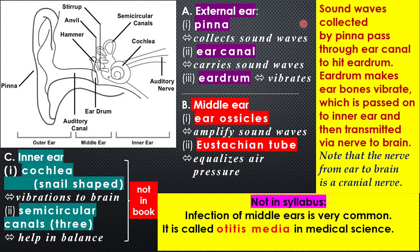So how does it work? Sound waves are collected by the pinna. In animals, it can be moved in the proper direction. You can place them in different positions. So sound waves are collected by the pinna and pass through the ear canal. This is the ear canal. See how they are passing. From here, the vibrations of the waves will pass.